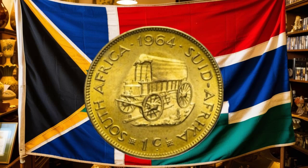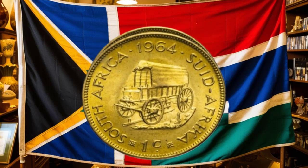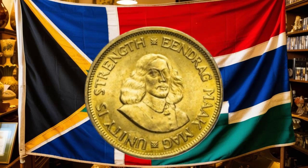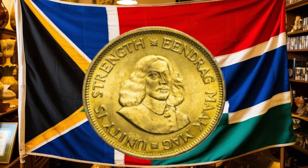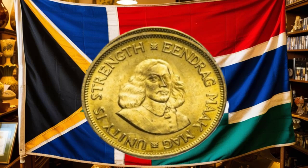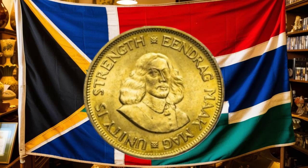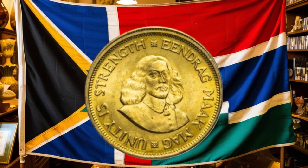So, take a look at your collection. Pull out that old album. Check the dates, the mint marks, the details. You never know what you might find. It might be a South African coin, a British penny, an old US wheat cent, each one with its own story waiting to be rediscovered.